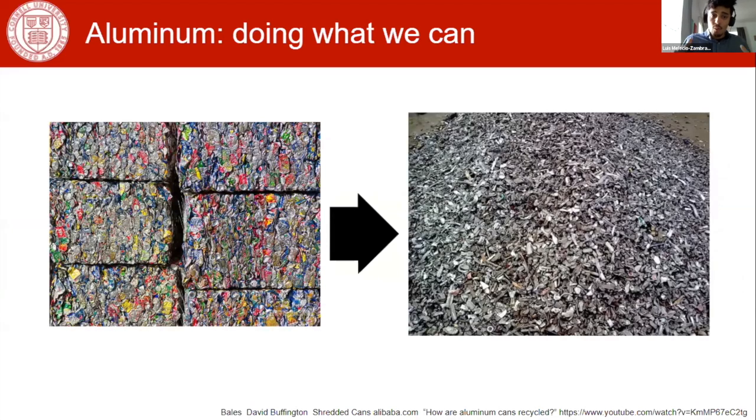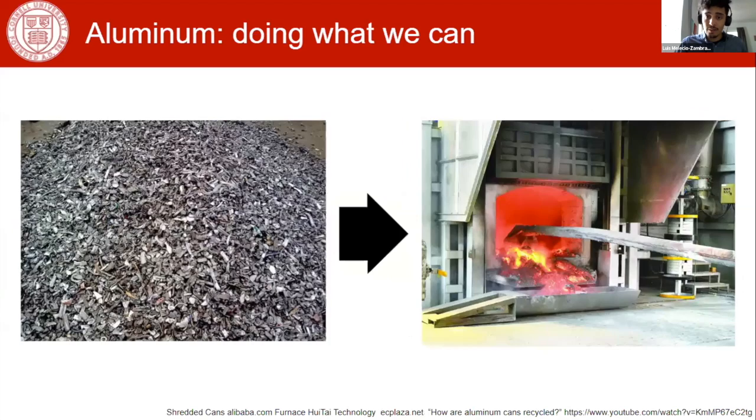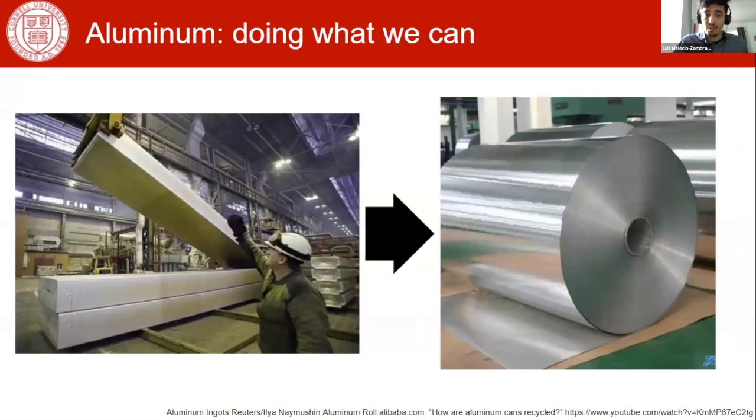In aluminum, once it comes from the materials recovery facility, it's cleaned and it's shredded and it's melted down. And when it's melted down, a small amount of the aluminum reacts with the oxygen in the air, and that becomes aluminum oxides called dross. And this has to be removed. So these large steel scrapers come and remove those impurities. But once those impurities are removed, you can cast these into ingots, and those ingots can then be turned into sheets, which can be turned into new products.